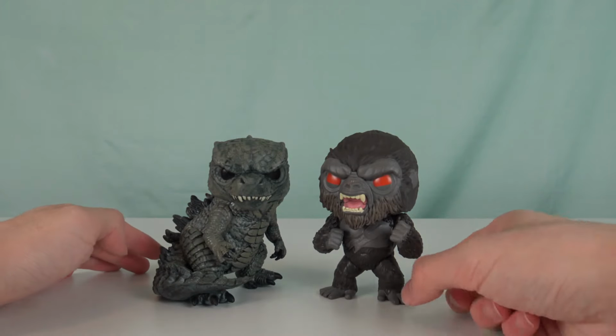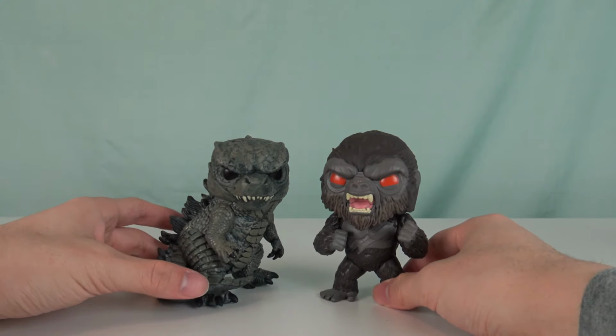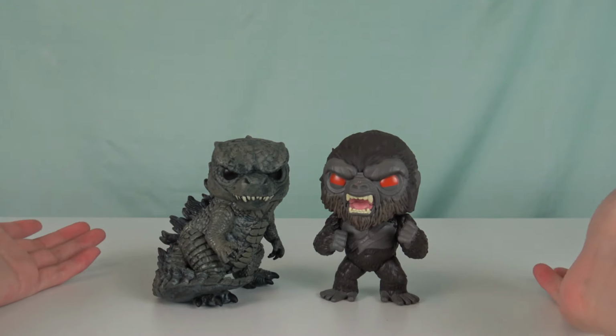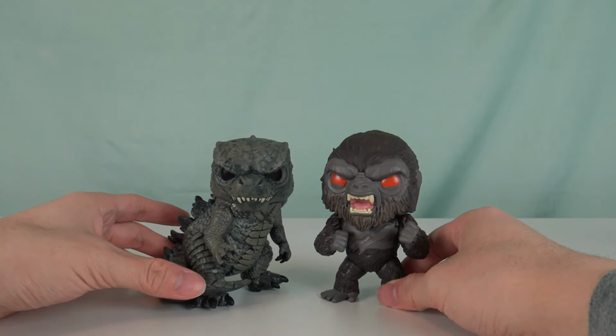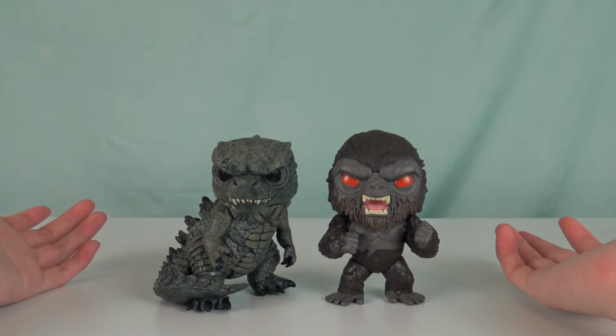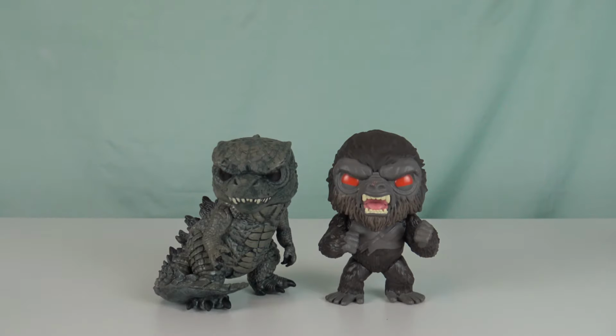Instead of just repeating the same two existing pops, throwing them together and just calling it a double pack. I feel like it was just some lazy marketing going on here, but this pop is still rare for some reason. It's not really that rare if we're being honest, so that's pretty much what I gotta say. So I give this double pack a 7 out of 10.